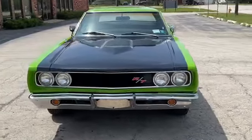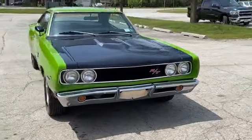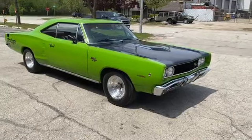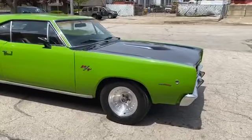Today, I got a little Mopar fever here. It's a 1968 Dodge Coronet that we just got in. And I'm going to walk the car with you guys and go over it. We do have a clear title on it.